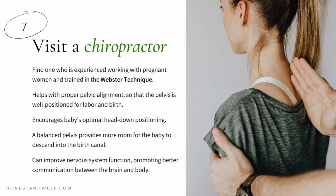The Webster technique is a chiropractic technique used on pregnant women that focuses on correcting pelvic misalignments and imbalances. It aims to restore balance around the pelvis and create an optimal environment for the baby to move into the best position possible for birth. Ultimately, the goal of the Webster technique in chiropractic care is to promote a smoother labor process.